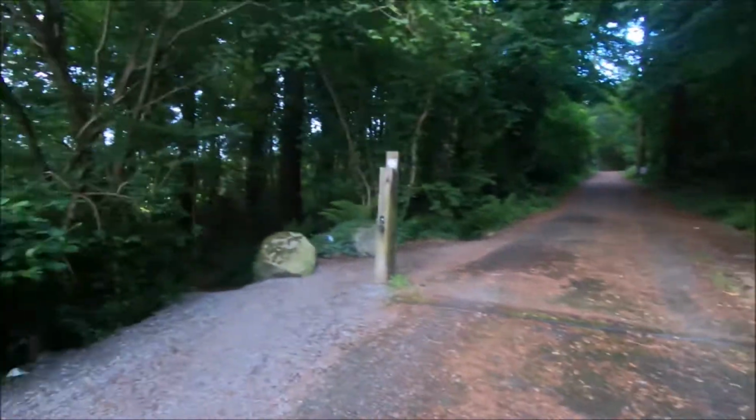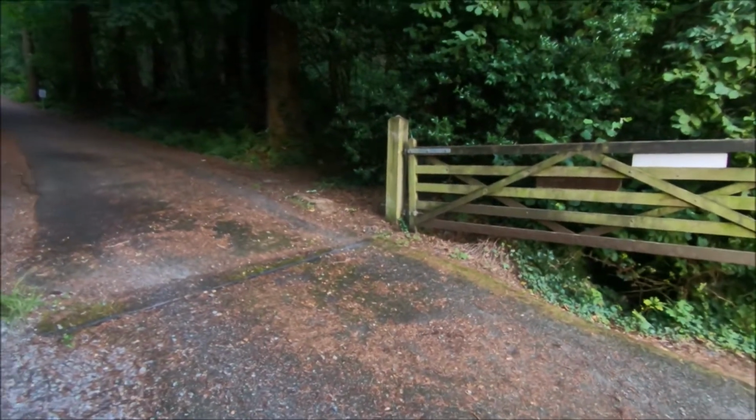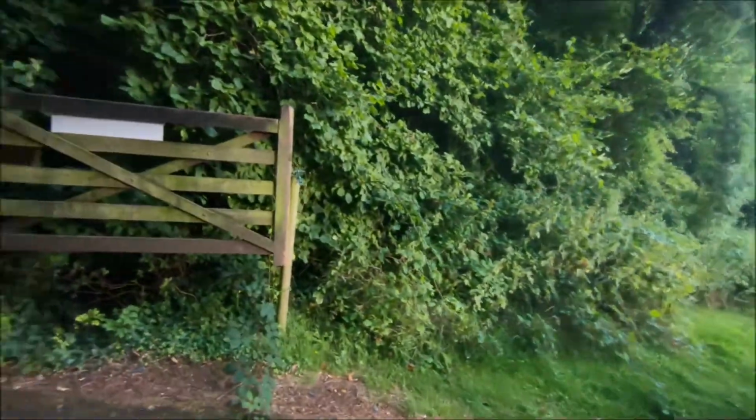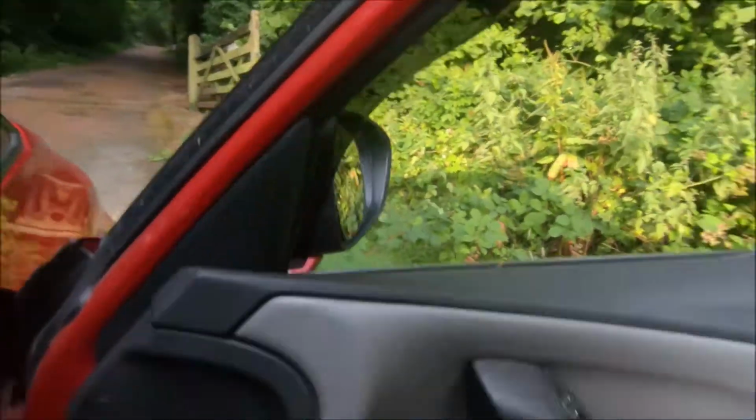I don't know if you can see in this camera how steep that hill is. That's a steep hill there, like. People wouldn't cycle that. You'd push your bike up it. And I have to drive the caravan through it and then stop. But that's not the worst of it. We'll see what comes up then.